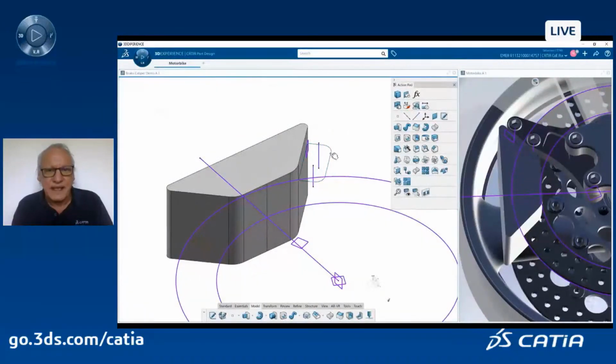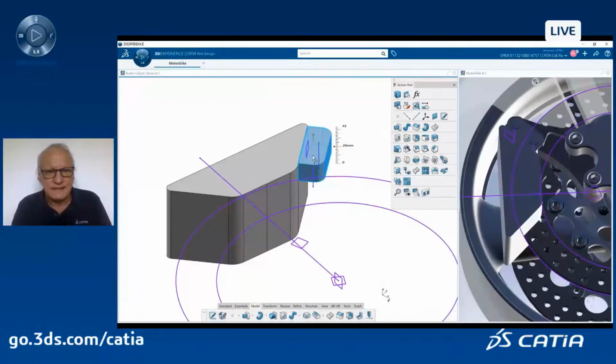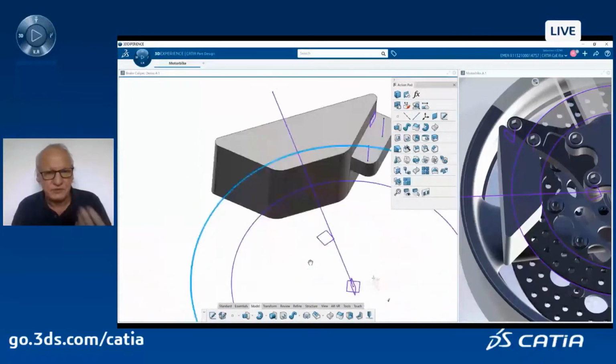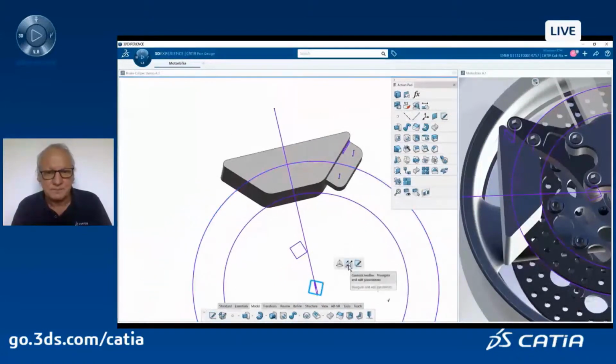Here's the sketch. As the sketch was constructed on a face of a solid, now I have two options. Do you want to create a pad or do you want to create a pocket? I create a pad, I select the direction and the thickness very easily. No dialog box, just everything is done directly on the graphics in 3D. I continue the design of my sketch and my solid.